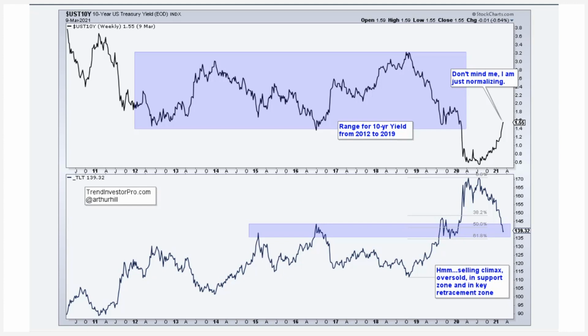So I want to put to rest this notion that the rise in the 10-year Treasury yield is responsible for the decline in high-flying technology-related stocks, because I think that is poppycock, to be nice. I think it's more coincidence, and remember, correlation is not the same as causation. And if you look at this chart here, we're going to start off with the 10-year yield to kind of put this move into perspective.